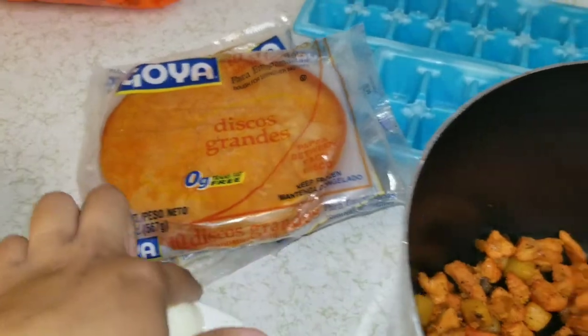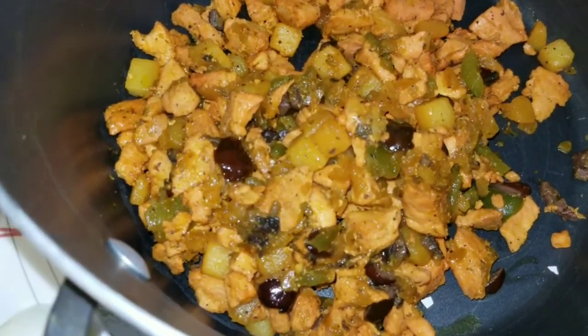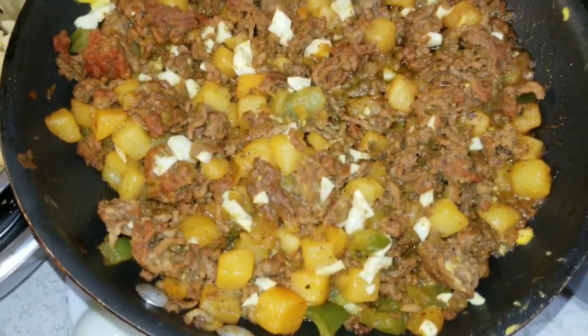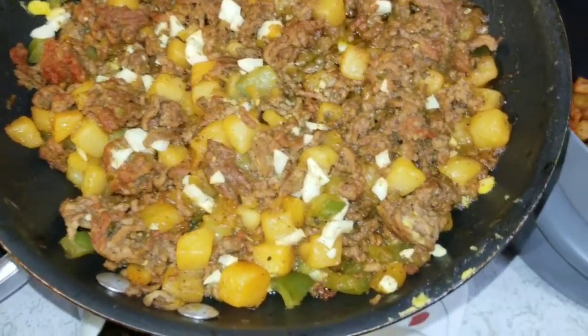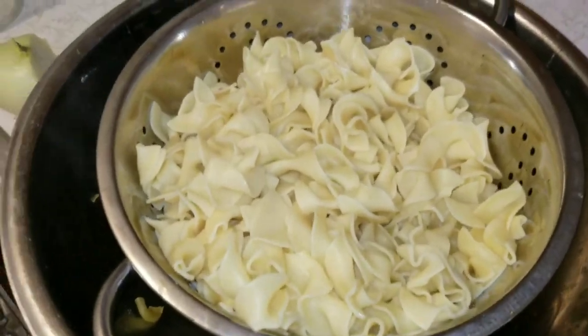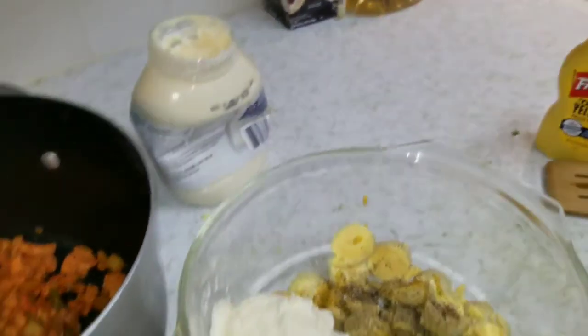I'm making pastelillos. I got some chicken, potatoes, green peppers, onions, and olives in here, and then also going to be making beef pastelillos. So I got the beef, potatoes, green onion, eggs, some sazon, adobo. And then I have some egg noodles that I'm going to be mixing with butter and serving with some meatballs. So I'm dressed and I'm starting to get everything set up.